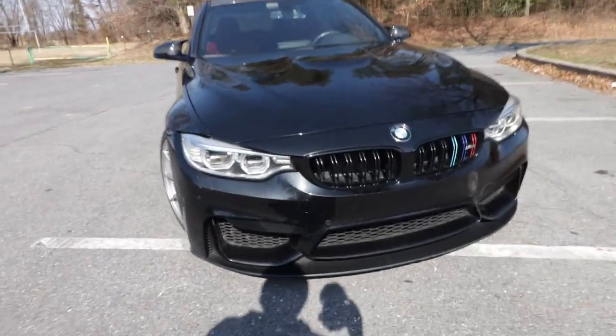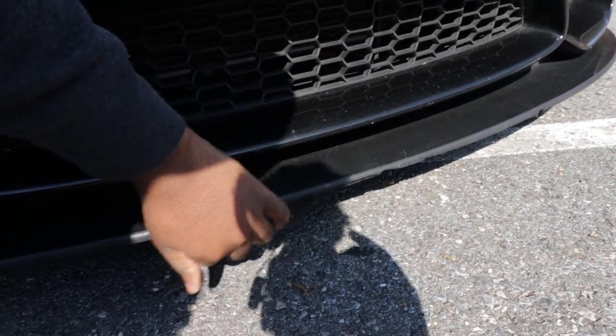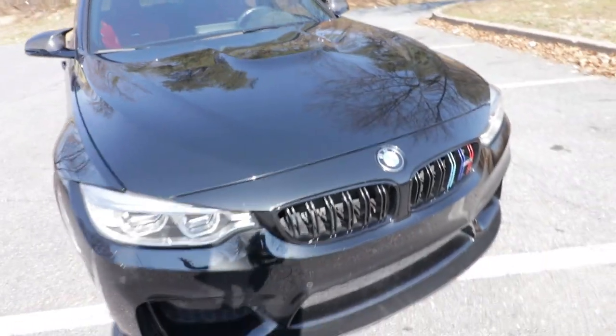I mean, as you can see, I have little cracks. You can see here on the bottom. That's because I scrape all the time on the bottom here because the car is just low.